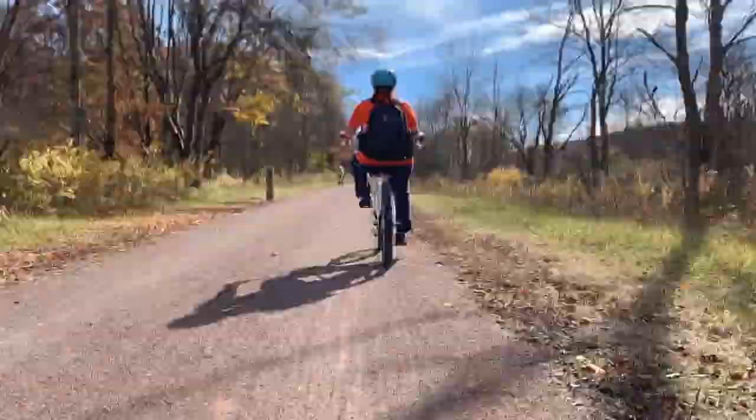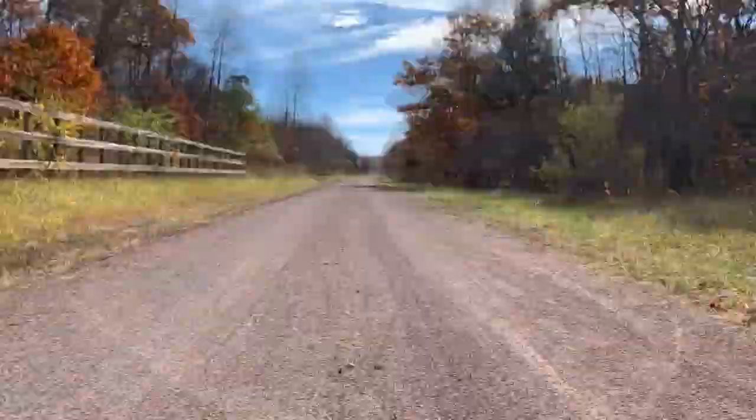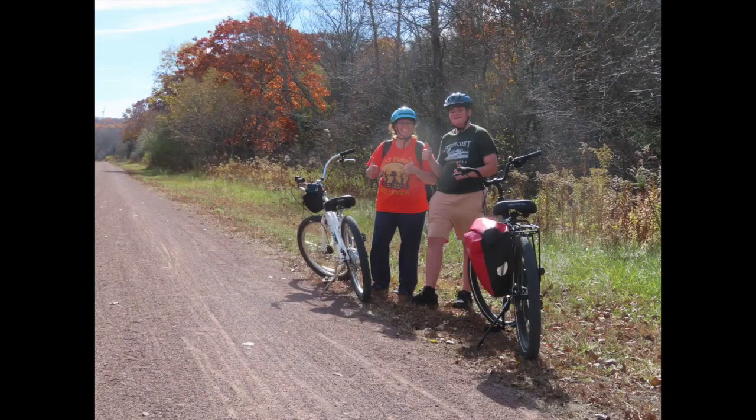So that was nice. On the way up the long hill, Tracy and Logan swapped bikes back and forth to give each other a break. So that was cool. Speaking of breaks, it's break time for a little bit of protein bars and water.